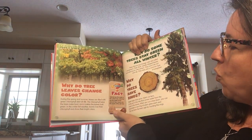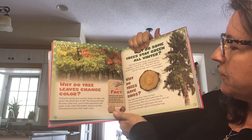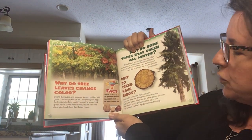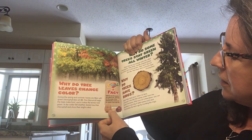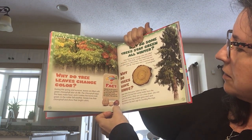Here's a fact. Walnuts are the seeds of the walnut tree. Almonds are the seeds of the almond tree. Acorns are the seeds of the oak tree. So look, here's a walnut, here's an almond, and there is an acorn.